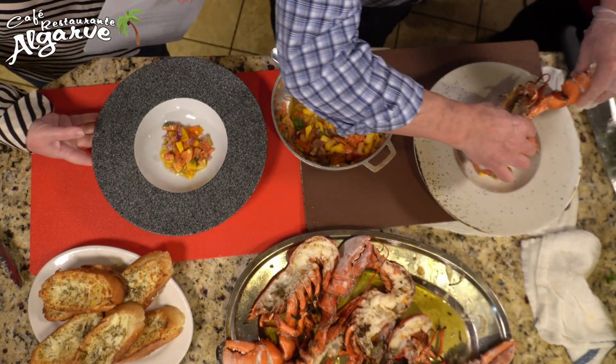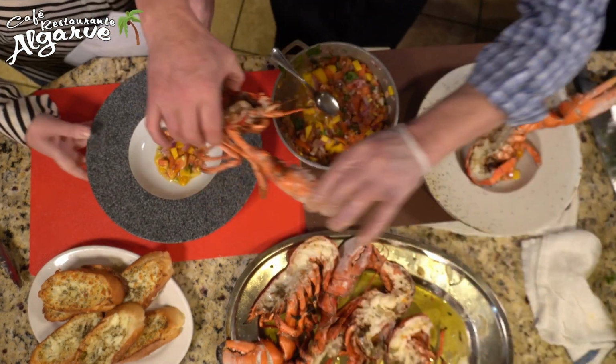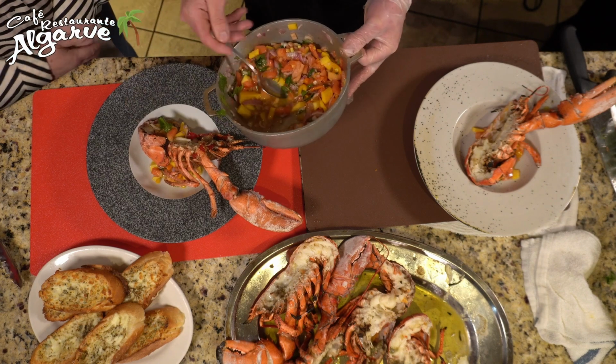All right, so notice what he's doing. He put a little bit of that, what is that, vinaigrette? Yes. On the bottom. And then a little on top.